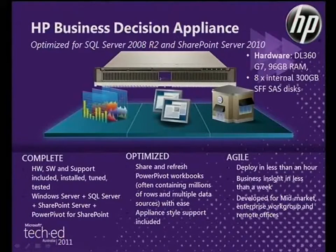One thing that we've done from a BI perspective is bundle all of this, so you, as SharePoint guys or architects, don't have to worry about what the bits and components are that will fit together. We actually created an appliance called the HP Business Decision Appliance. Who has seen it out in the showcase? We've got it out there. Yeah, a few of you.